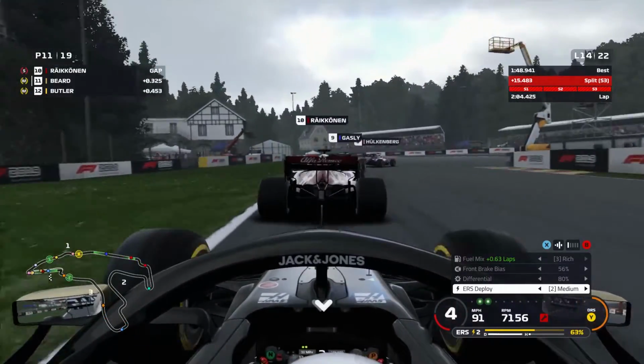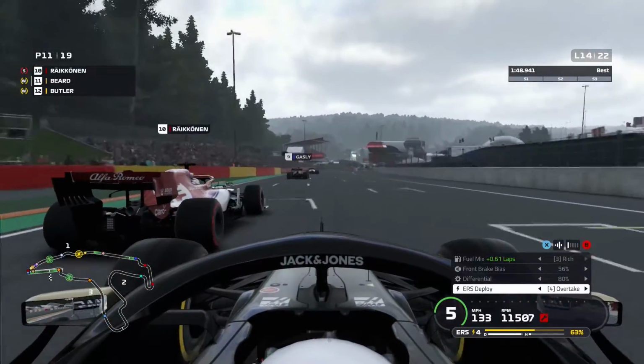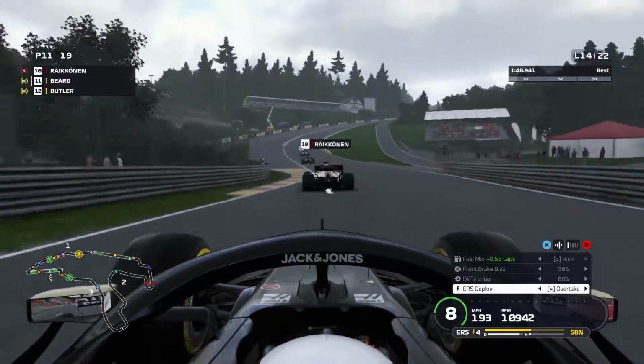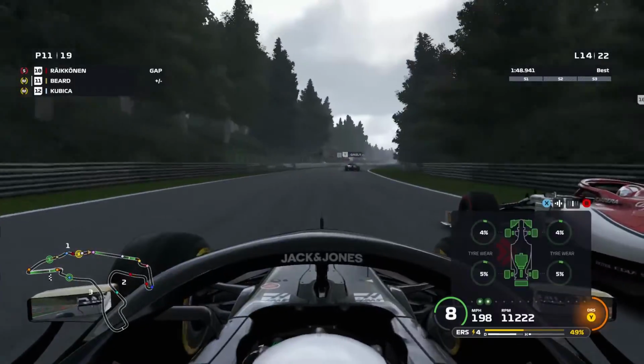We're actually making up more places as my teammate Romain Grosjean makes his second pit stop of the day, and on the exit of turn 1 we're now trying to apply the pressure to Kimi Räikkönen as well here. What are we going to be able to do with the Alfa Romeo here as he gets a little bit of a better run down towards Eau Rouge and Radillon? As you can see on the exit, we get a huge, tremendous overdrive there.